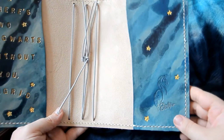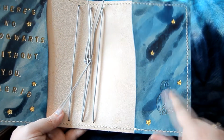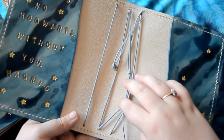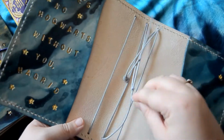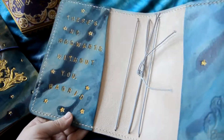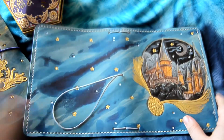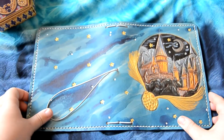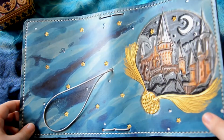This side here is just plain with some stars again, and her stamp which just says Elrohir, and it's a silhouette of a horse. There are grey elastics, and she does them very loose so that you can alter how tight you want them to be. You guys can see this is just beautiful. I'm just ecstatic with it, and I will show you the other side again. Move this one out of the way. It's just perfect. I love it so much.